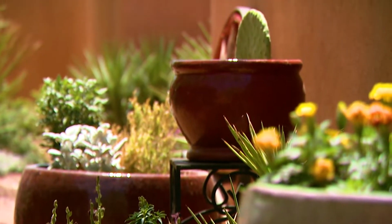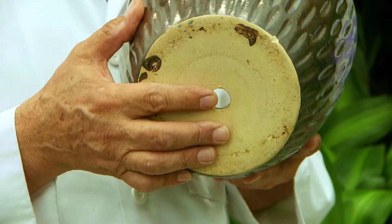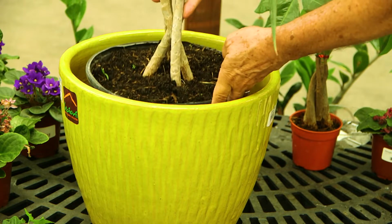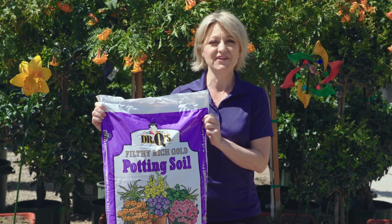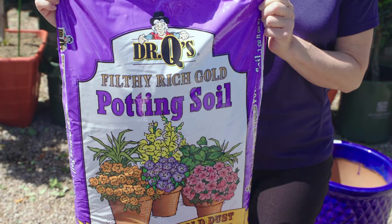Whatever containers you choose to plant directly into, make sure they have good drainage holes in them. If the decorative pots that you like do not have drainage holes, you can add holes, or you can plant in another container with holes and set it inside the more decorative pot. Once you have selected your container, you will need to make sure you have enough good quality potting soil like Dr. Q's Filthy Rich Gold.